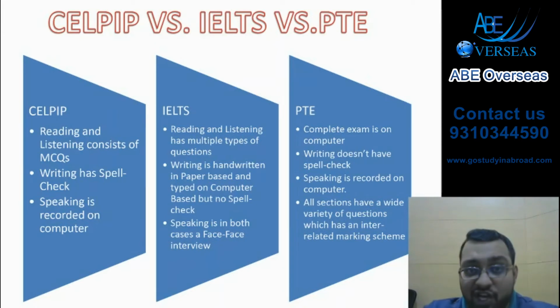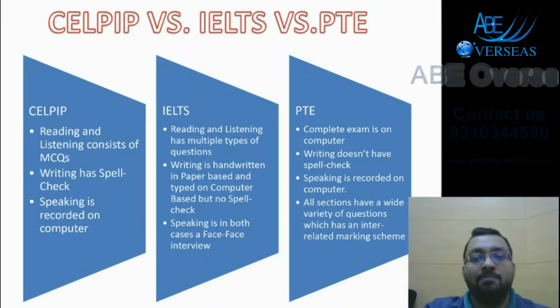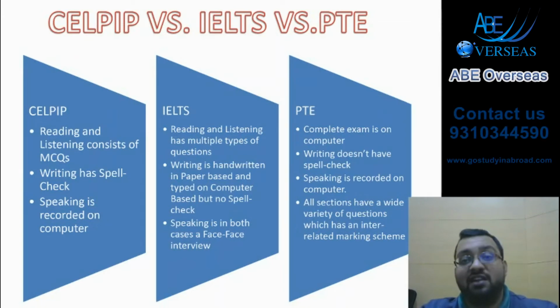And they also have an interrelated marking scheme. There are sections within the reading section which have impact in the writing section. There are sections in the speaking section that have impact on the listening section. Some sections in the listening section have impact on the writing section as well. So they are interrelated marking schemes. So you're not purely marked only on that section. There is some interlinking that also takes place.